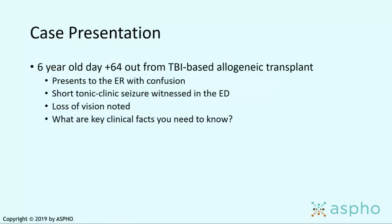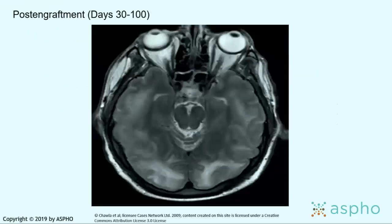Another case, very important complication that all of you need to understand very well. You have a patient 64 days out from TBI-based allotransplant. He shows up in the ER, he's confused. He had a seizure that was witnessed in the ED, and he can't see. So what's going on here? This is a classic presentation of posterior reversible encephalopathic syndrome.